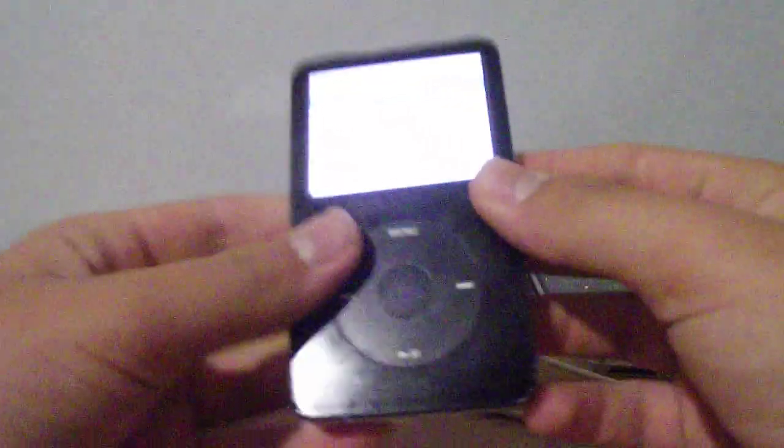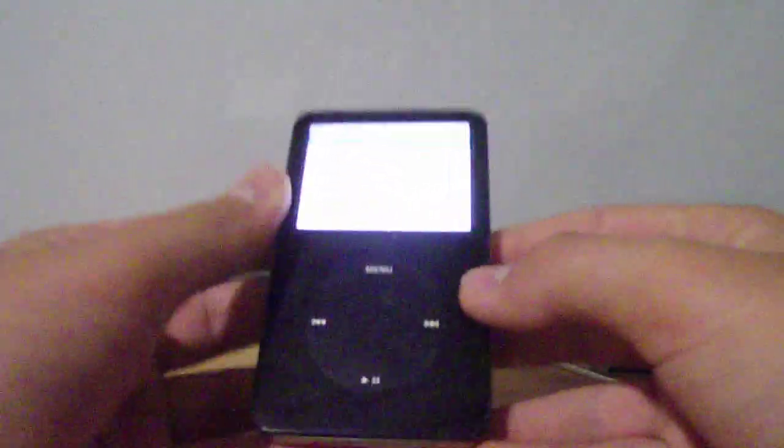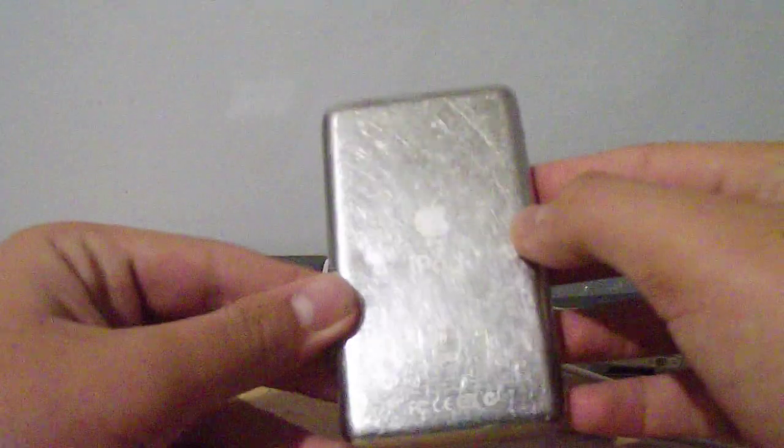Now, starting from here, we have my 5.5 gen 80 gigabyte iPod Classic. This one is my daily driver. I've been using it since at least 2021 or 2022. It's very scratched on the back, so scratched I can barely even see my own reflection.